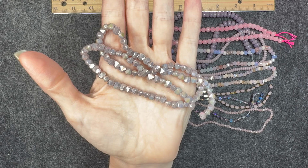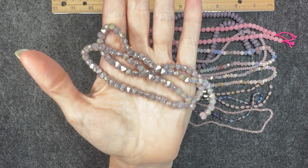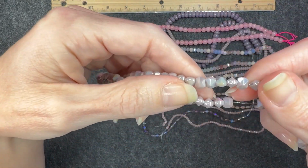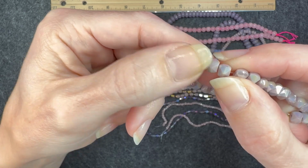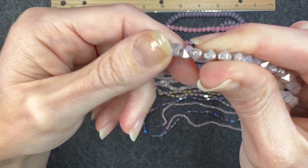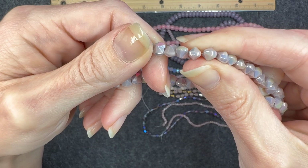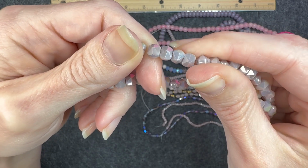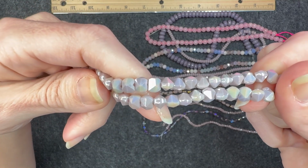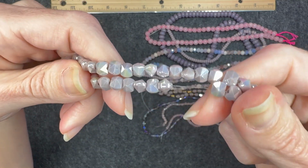18-inch strand, 6.5 by 5.5 millimeter rectangle bicone, lavender electroplated glass beads. These are such a unique shape. You've got that almost oval, and then it has a point on each side, like you can see right there. Very cool. Again, that lavender color, very shiny.